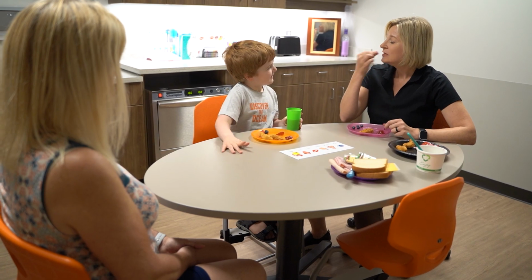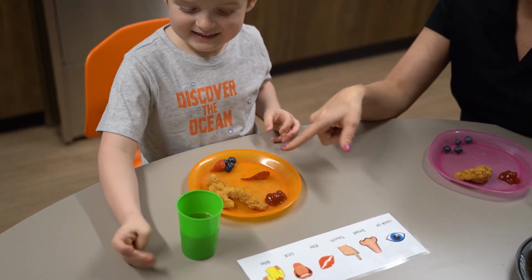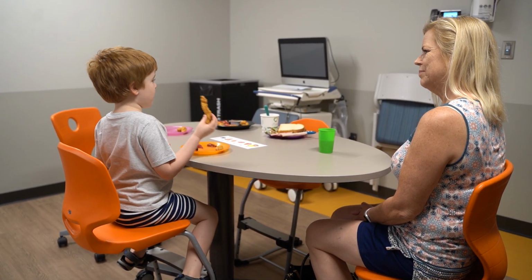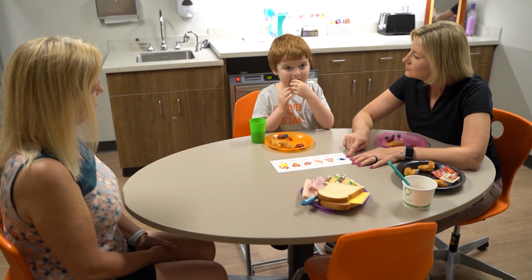All of our children, we're thinking about community reintegration. The specialty programming that we have here is always about what is it that we need to get back to home, back to safe environments like school. What supports need to be in place there?